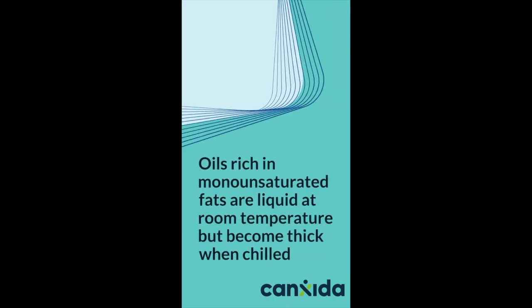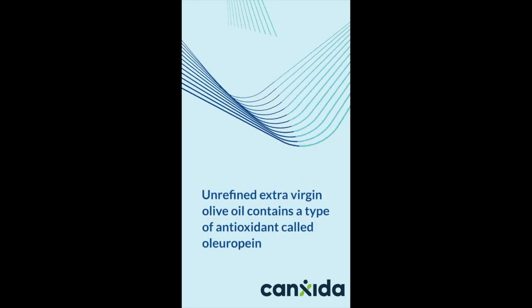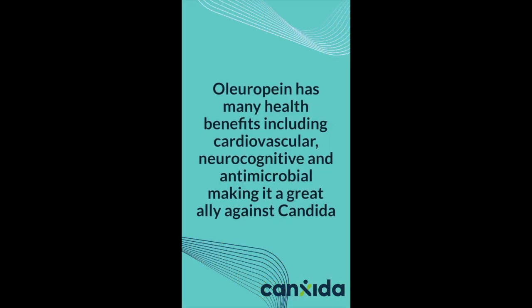Oils rich in monounsaturated fats are liquid at room temperature, but become thick when chilled. These oils are good for long temperature cooking and for adding as a dressing on top of foods. Unrefined extra virgin olive oil contains a type of antioxidant called oleuropein. Oleuropein has many health benefits, including cardiovascular, neurocognitive, and antimicrobial, making it a great ally against Candida.